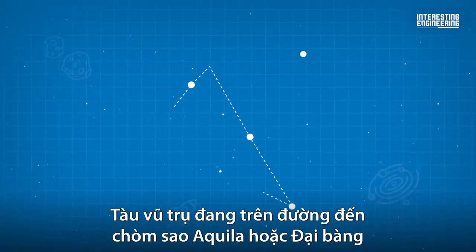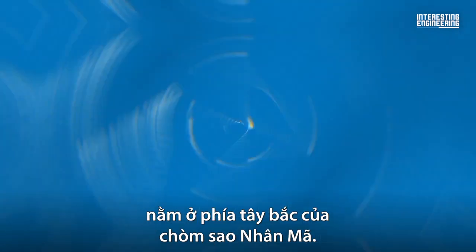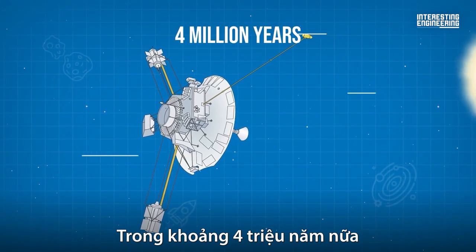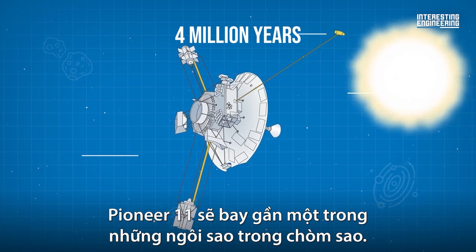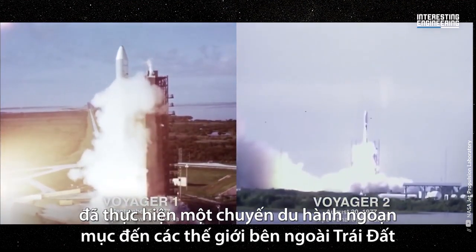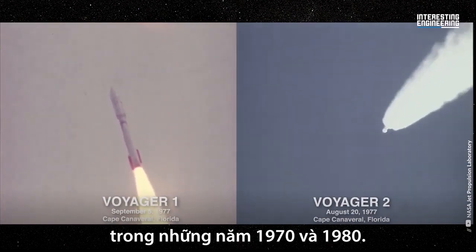The spacecraft is en route to the constellation of Aquila, or the Eagle, which is located northwest of the constellation Sagittarius. In about 4 million years, Pioneer 11 will pass close to one of the stars in the constellation. Voyager 1 and 2 conducted a grand tour of the outer planets during the 1970s and 80s.